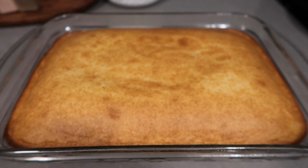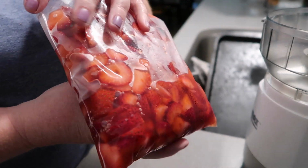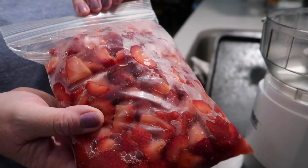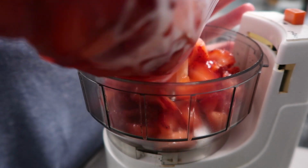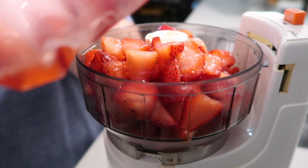So you're going to bake that according to the package directions, and then you need frozen, chopped, or pureed strawberries in their own juice. You buy those in the frozen section, or you can do what I did. This is the first time I've ever done this, but there was a really good sale on strawberries, so I bought several. I knew I was wanting to make this cake.